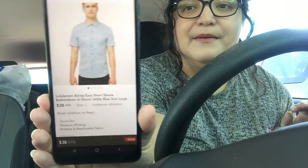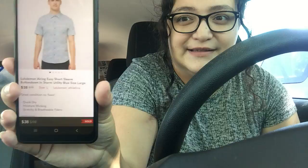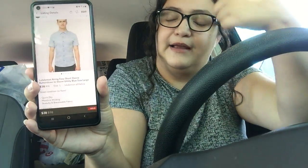So the first sale that I had was this Lululemon men's shirt. Also, have you guys seen this new Poshmark update? It may not be new. You might be like, that happened to me a month ago, but I just noticed that Poshmark has this update now where the photos are not all straight down. You just slide through them like you do on eBay.